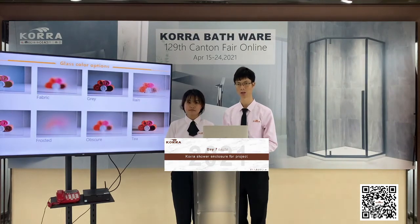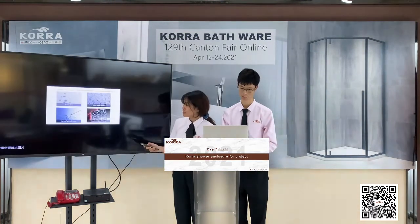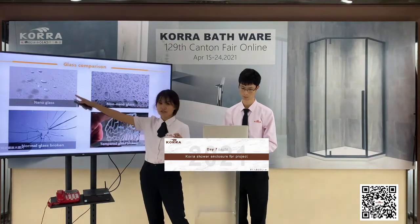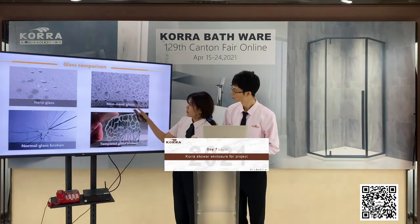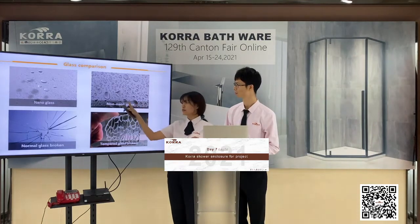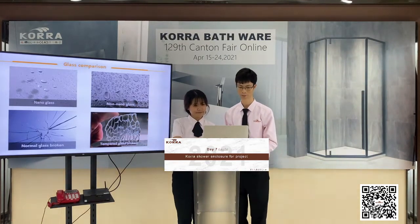Also, the little glass is also in white. Oh yes, I also have a picture. Let's go back to the glass compression. Here's another glass, with water on it, there's still water on the surface. And here's the narrow glasses. This one is without the narrow glasses, so there is a lot of water and difference on the glass.